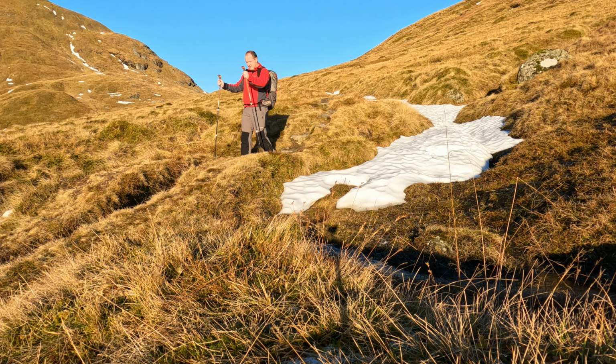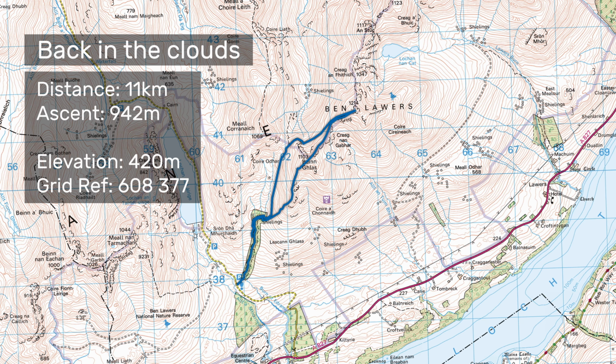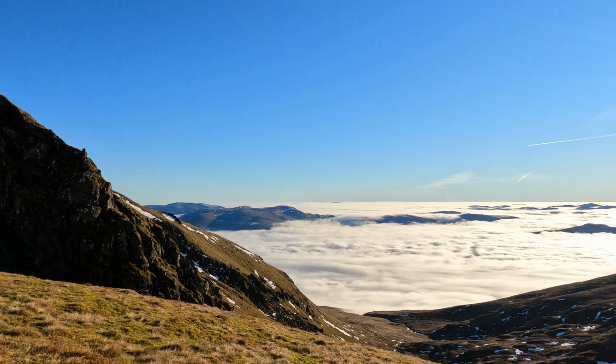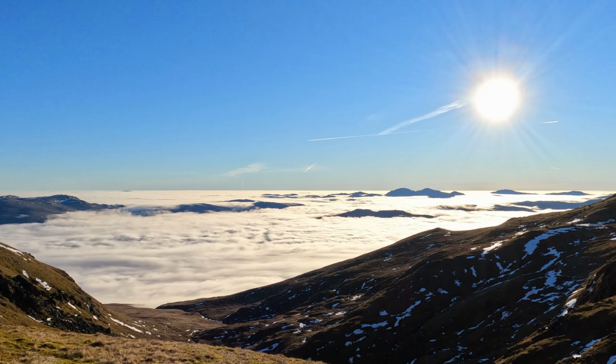So I have now reached the kind of main up path again, back where that branched off on the way up, and it's not too far back down to the car park from here, and it'll be back down into the clouds. The cloud inversion is still going on, and I imagine most of the drive home is going to be quite a foggy and unenjoyable experience trying to go back down that road.